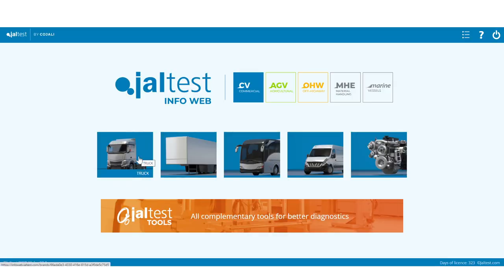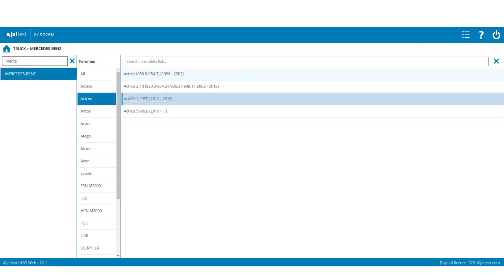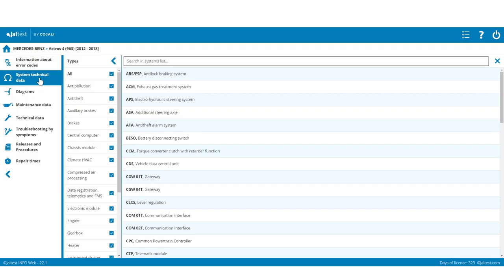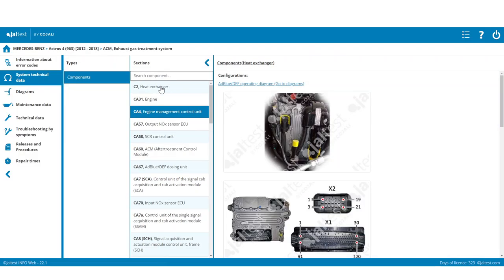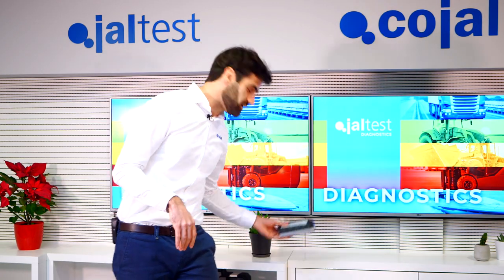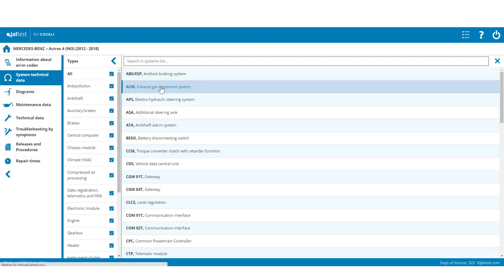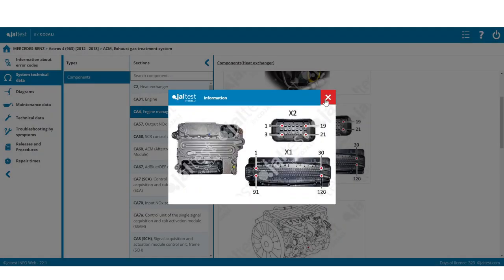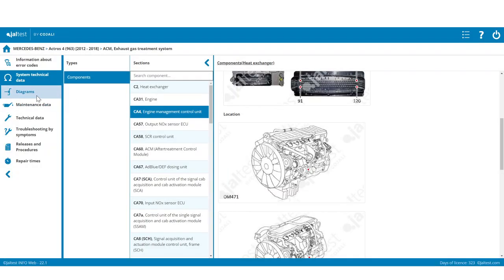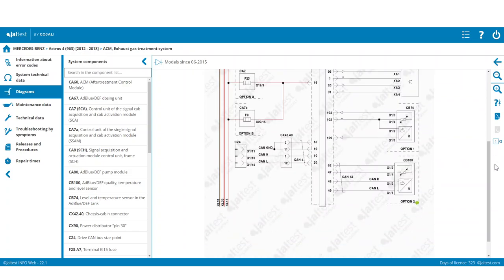We are going to be able to see in this new project called Jaltest InfoWeb all the technical information, including Jaltest, on the web. So it's not going to be necessary to have hardware like this one to check all of this technical information. Just using internet, a laptop, or a smartphone, or whatever, you will be able to see this technical information.